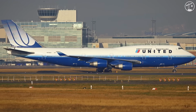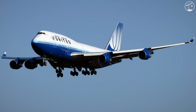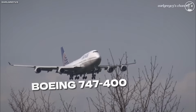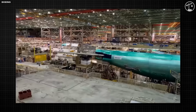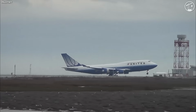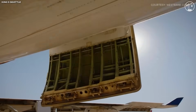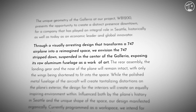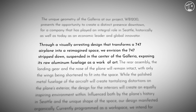Now let's talk more about the exciting part, the Boeing 747, and this will be the actual aircraft, not a prop. It's a decommissioned 747-400, reported to be former United Airlines aircraft N178UA. It was manufactured in 1990 just 20 miles north of Seattle, and was retired in 2017 after flying an estimated 3 million people across the Atlantic and Pacific. After retirement, it was dismantled at the Southern California Logistics Airport in Victorville. As mentioned, it'll be suspended in the Galleria, with the interior programmed as a workspace for Westbank and creative energy.